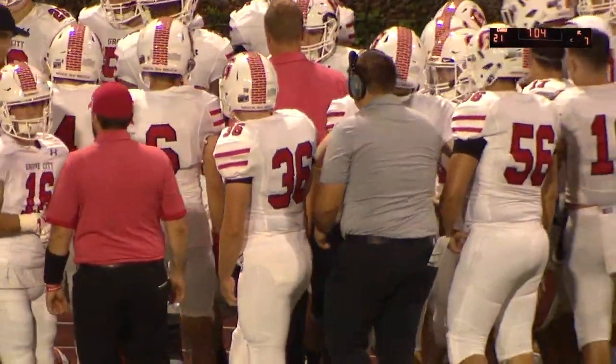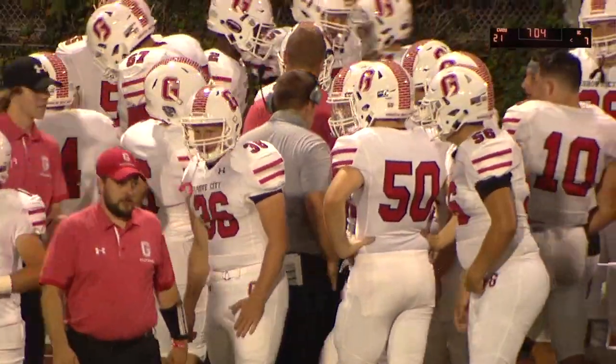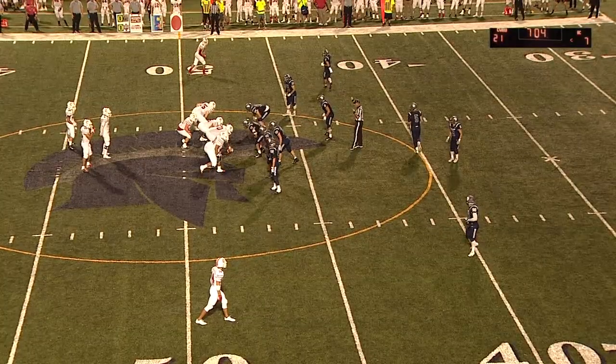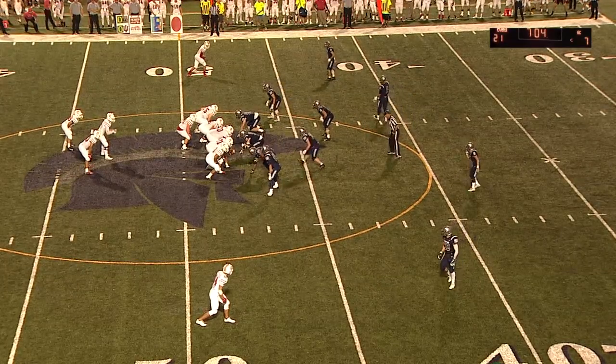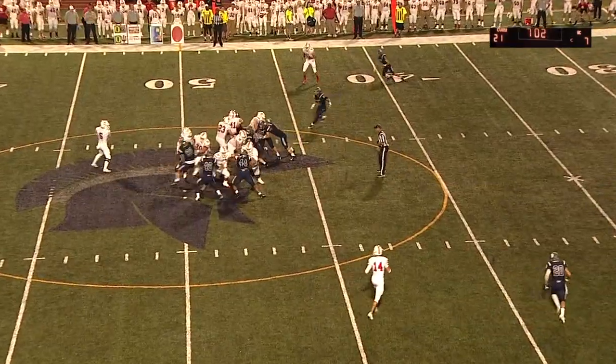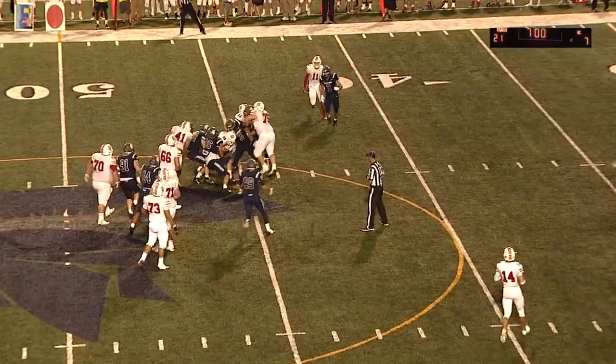Yeah, now you give that exact same field position to Grove City. R.J. Debo, by the way, on the recovery. The junior transfer out of New Brighton, Pennsylvania. Defensive end diving on it. Now Schools back to work.